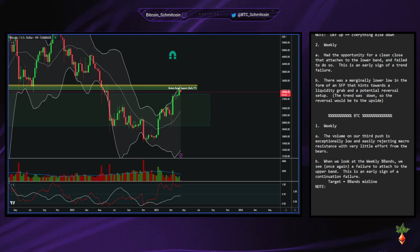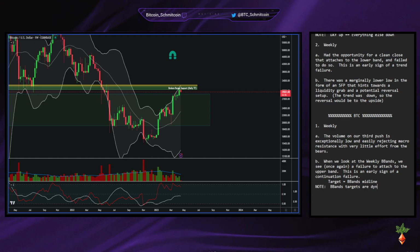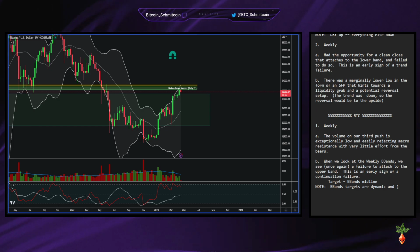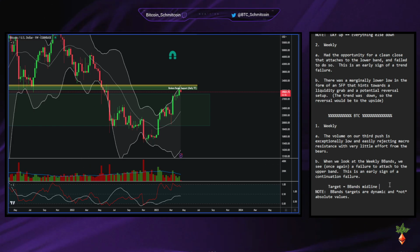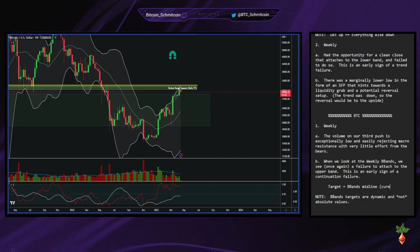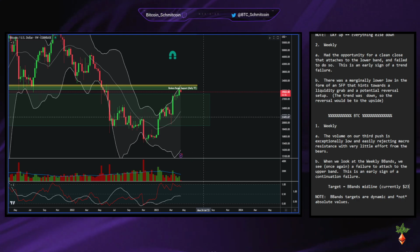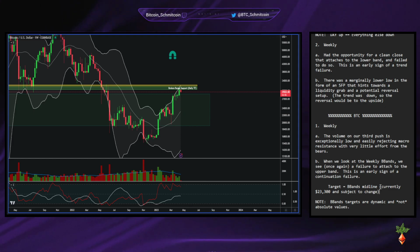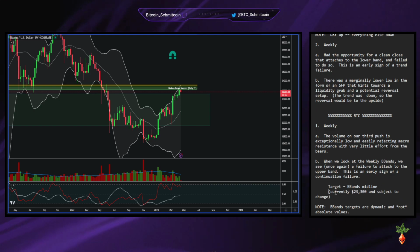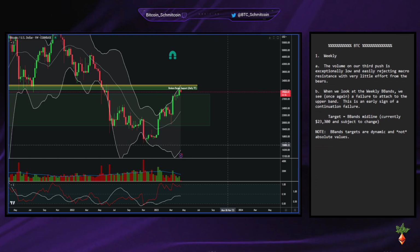Note: B band's targets are dynamic and not absolute values. Currently 23.3 and subject to change. B-band targets are dynamic and not absolute values. Okay.